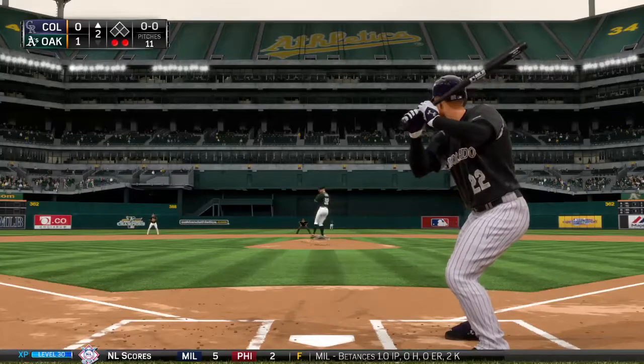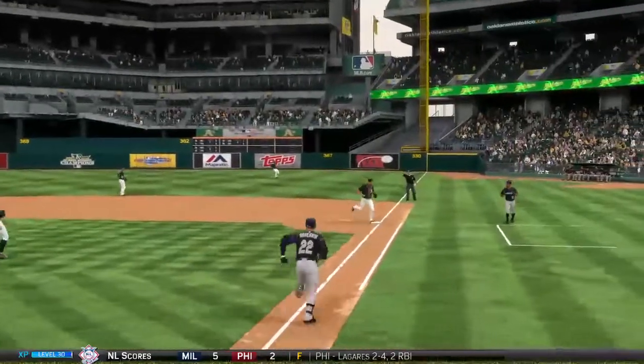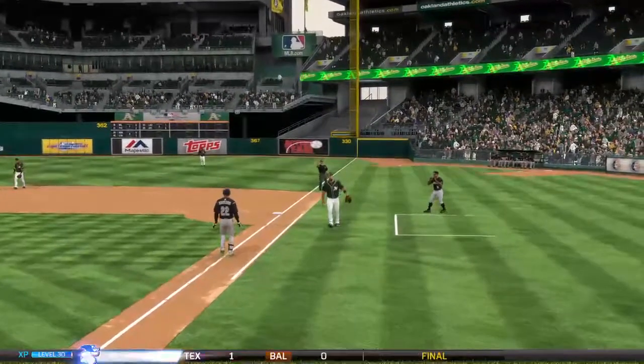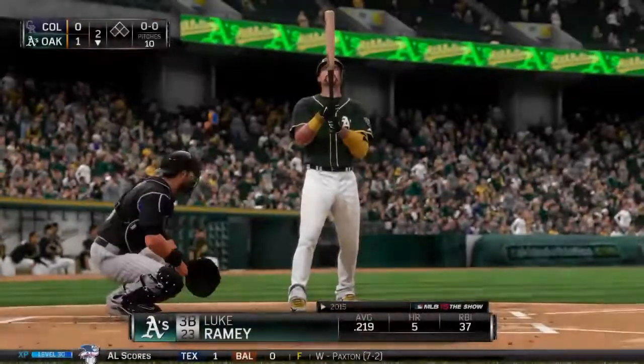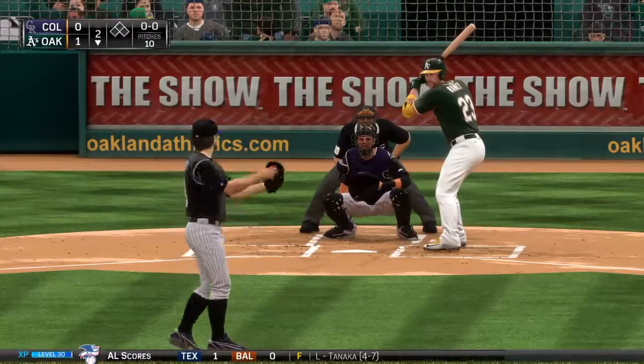Now here's the pitch. Swinging, a ball hit hard on the ground to first. And he'll step on the bag himself, and the inning is over. Luke Ramey will start things off in the bottom of the second.